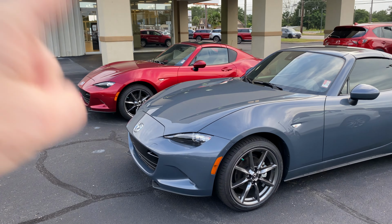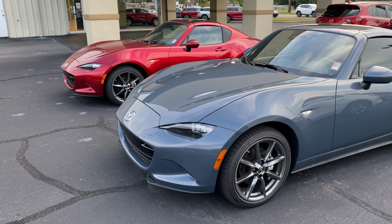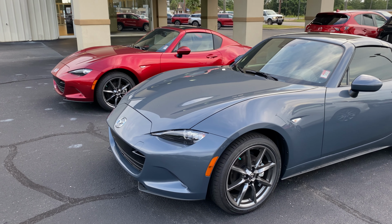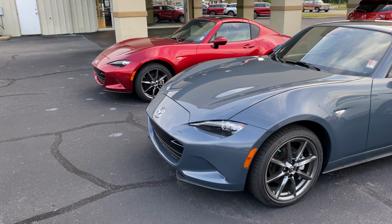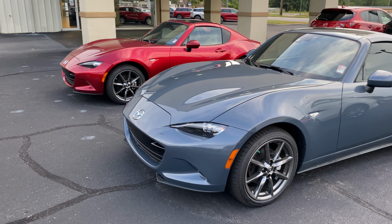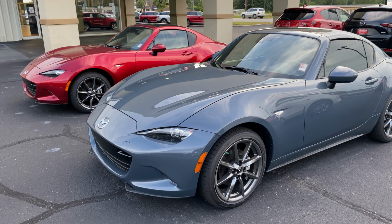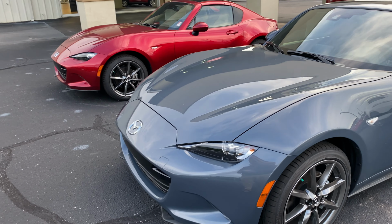So 2020, still ordering 2020 Miatas and still building them. So it's going to be a few months. So if you want a Miata, you've got some good rates on these, and 2020s are the new Miata. So take advantage of those. With some of the updates, of course, the new key and things like that. And then 2019 also, with the horsepower, backup camera, all those changes.